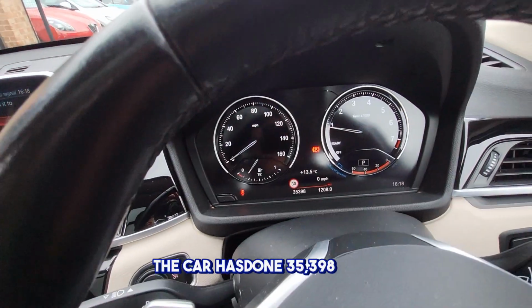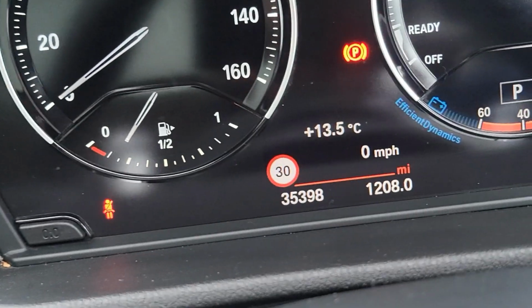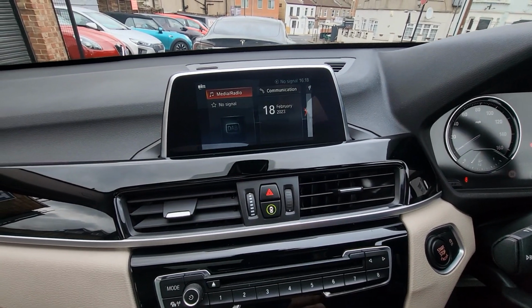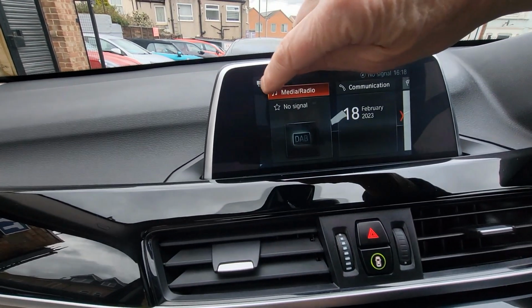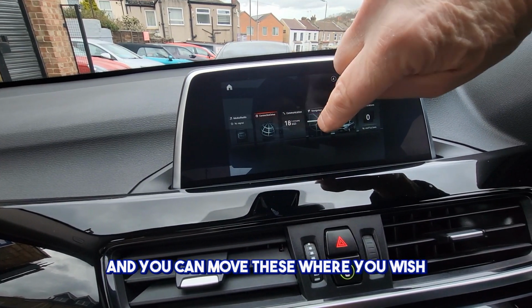Car's done 35,398 miles. Rear parking sensors, as you can see. Menu, and you can move these where you wish.